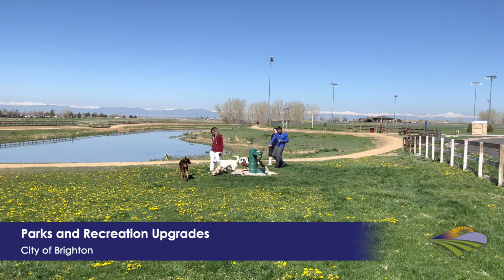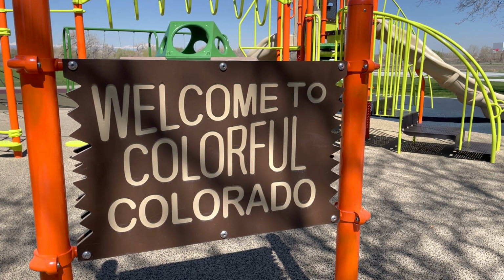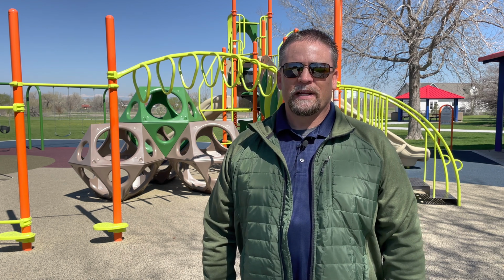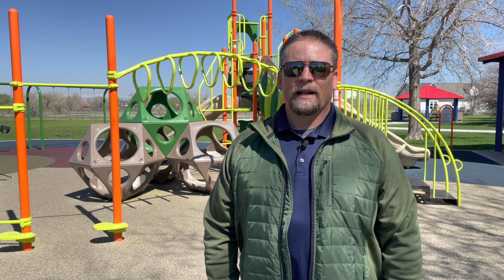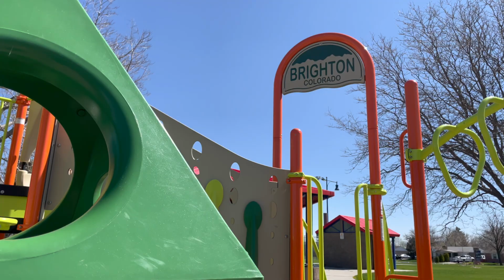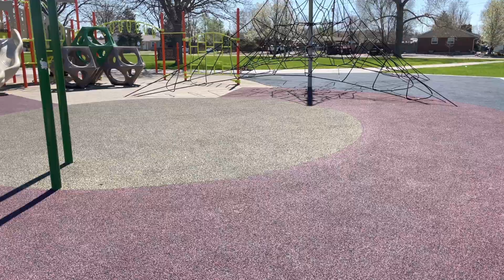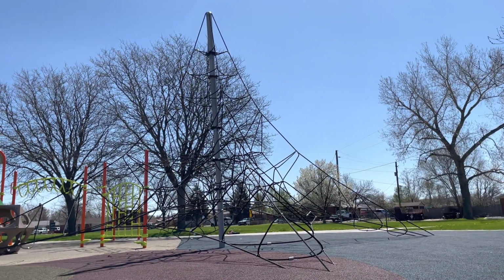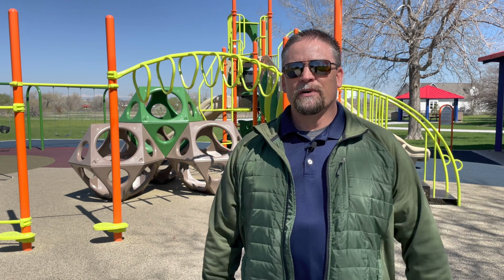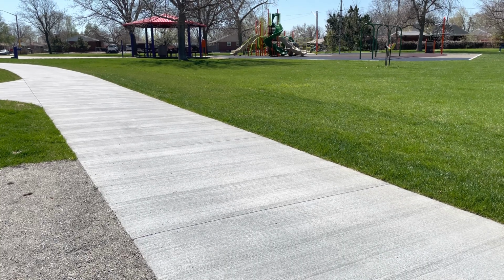In total, 12 projects were completed, half of them at Brighton's parks. We're at Colorado Park. It is one of the older parks within the city. It needed a lot of upgrades last year, so we got to going with the playground, and it is a Colorado-themed playground. There's a sign that says Brighton, Colorado on it. The playground surfacing that we have here was made to look like the Colorado flag. We have the Mount Elbert Trailhead sign. All the signage around the park refers to the state of Colorado, and it also sits next to a trail that connects to the Colorado Front Range Trail that we have also constructed that runs along the river.